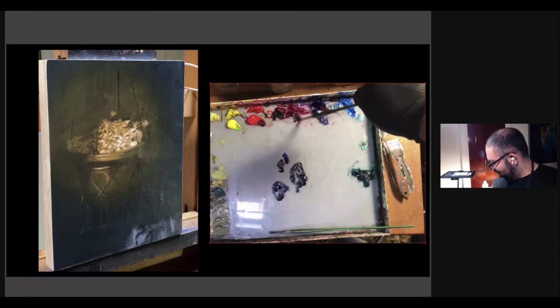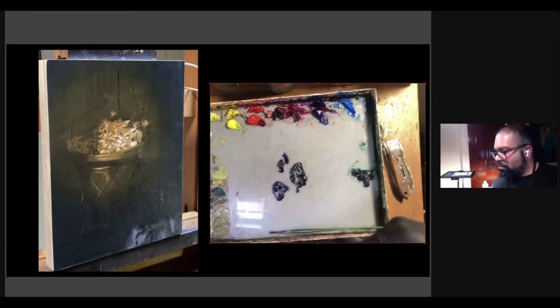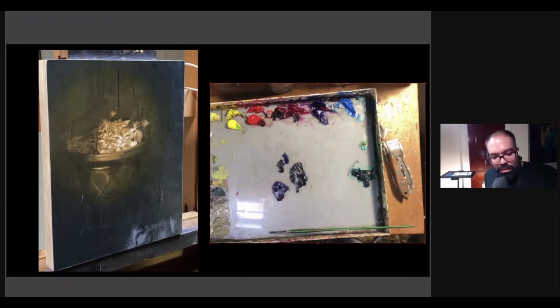Okay, so what I'm doing right here is, let me just move up here so I can be a little bit more in line. I'm just checking my cameras here. There you go. Okay, so what I'm going to do is find again my darkest dark on my painting and then work from there. I'm using my underpainting as a guide, so this colorizing process should go pretty quickly.